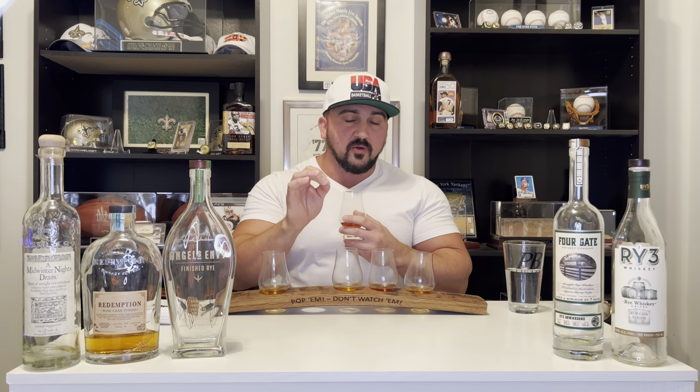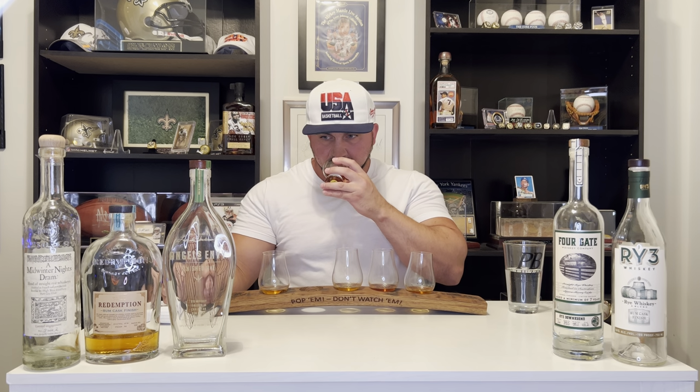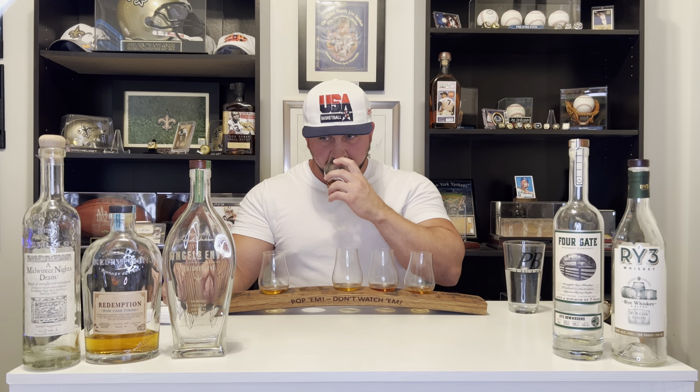See, this one is very complex. So what I just said, this one is sticking out, because now this one's actually coming out with a different profile. Tons of dark fruit. And this is a rye. A lot of citrus rind. A lot of orange rind. Almost like a honey-covered orange rind, or those orange candies that have the sugar on them. Man, that is a great, great nose.